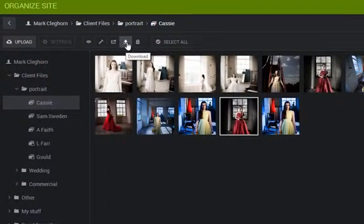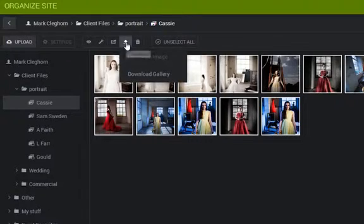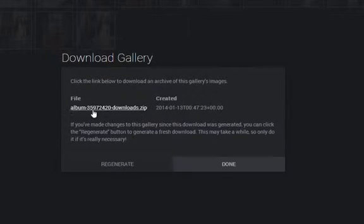Now to download the whole gallery, of course, just by habit, I've clicked it on select all here, but really what I want to do is just download the whole gallery, and as you can see, download single image is grayed out. So then we're kind of given a slight message from SmugMug. Your download is being created. This could take a while depending on the size of the gallery, so you might want to go and make yourself a nice cup of tea. The download links will be displayed here soon when they're ready, and we'll send you a link. But you can see that's the download link. Just let me click onto that now.